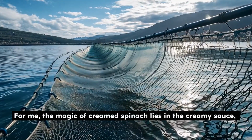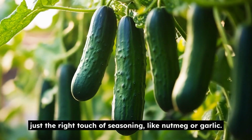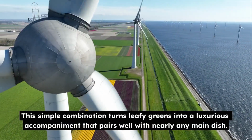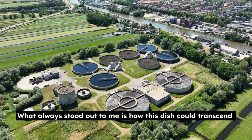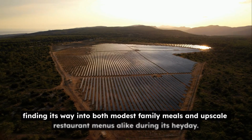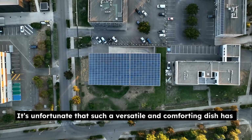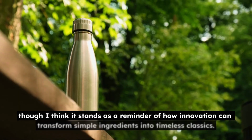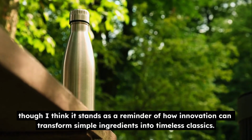For me, the magic of cream spinach lies in the creamy sauce, often made with heavy cream, butter, and just the right touch of seasoning like nutmeg or garlic. This simple combination turns leafy greens into a luxurious accompaniment that pairs well with nearly any main dish. What always stood out to me is how this dish could transcend culinary boundaries, finding its way into both modest family meals and upscale restaurant menus alike during its heyday. It's unfortunate that such a versatile and comforting dish has fallen out of favor, though I think it stands as a reminder of how innovation can transform simple ingredients into timeless classics.